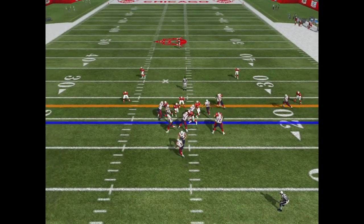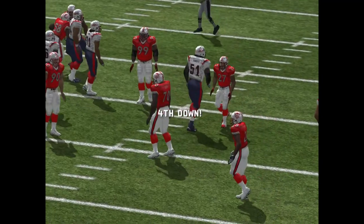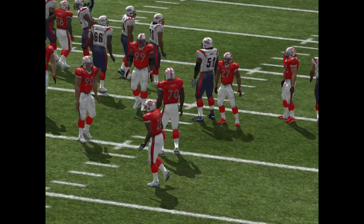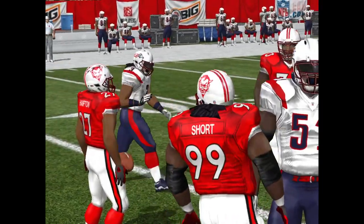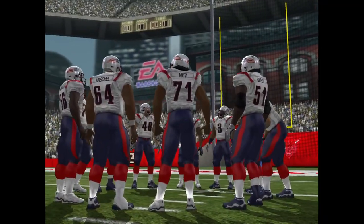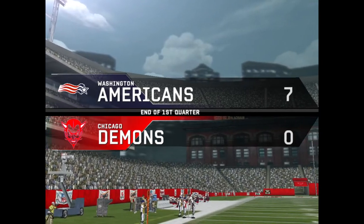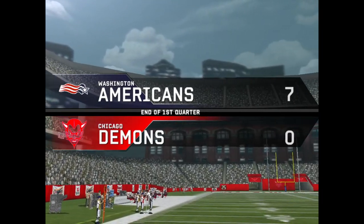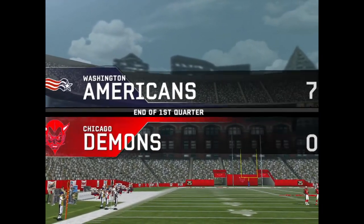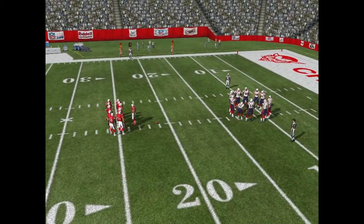The home team line up in a 4-3. A little misdirection. Wright takes him down before he can get the first. Hunt makes a valiant effort but can't make it to the first down marker. A touchdown is the difference between these two teams as we end the first quarter, with the visiting team ahead of the home team 7-0. And we're ready to start the second quarter.